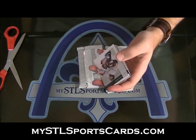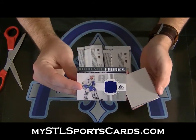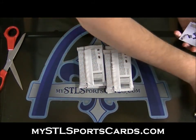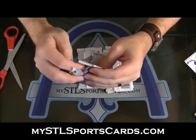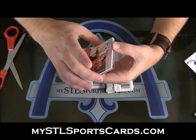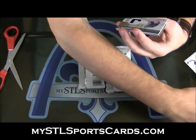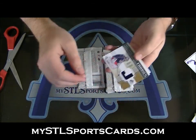Alright, here we go, SP Game Used. First up, Kessler for the Canucks, number to 100. Authentic Fabrics to 100 for the Canucks. Ryan Thang for the Predators, $6.99 rookie. And for Columbus, Steve Mason, Authentic Fabrics.